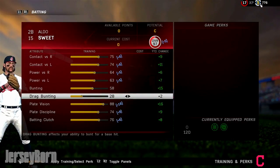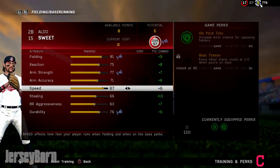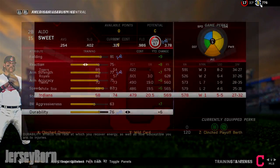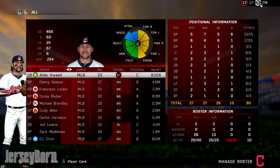Basically no shot at the playoffs at this point. And Aldo is hitting .254 with 25 bombs, 67 ribbies, 60 runs, and in 465 at-bats for the Indians this year, as he is still leading the race for the American League Rookie of the Year.